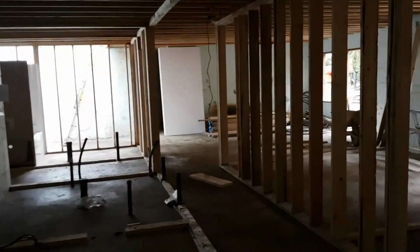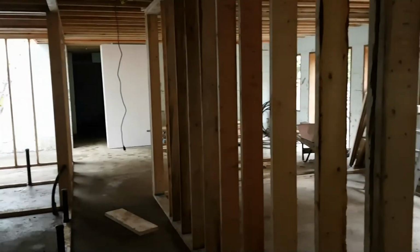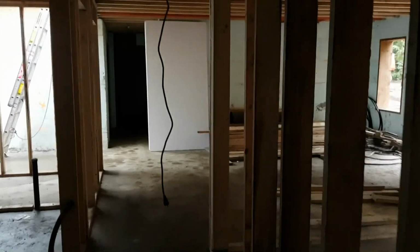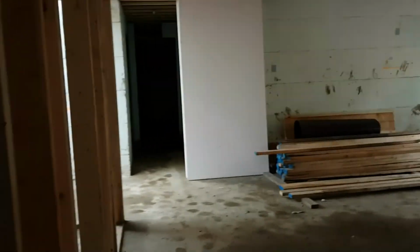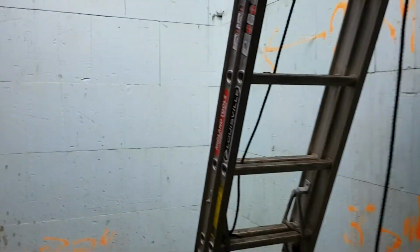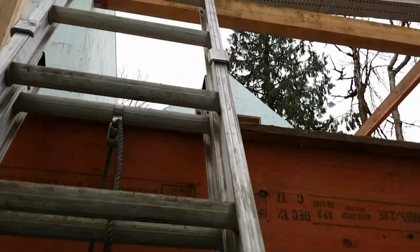So inside, got a little bit of framing done here today. It's extremely short staffed today, down to one guy. And we got a little bit done down here. Everybody's heading off early for Easter. So we got some framing going on in the basement. And I think we might have seen earlier this week, we had a little bit going up upstairs here, like yesterday, I think it was.